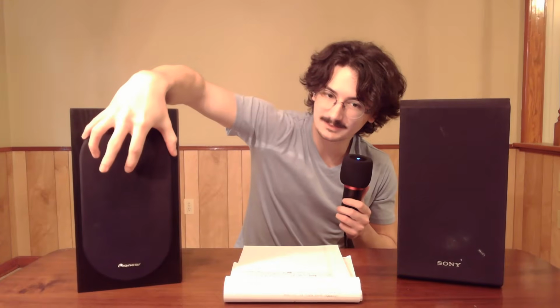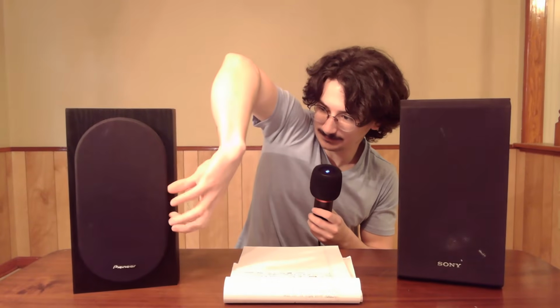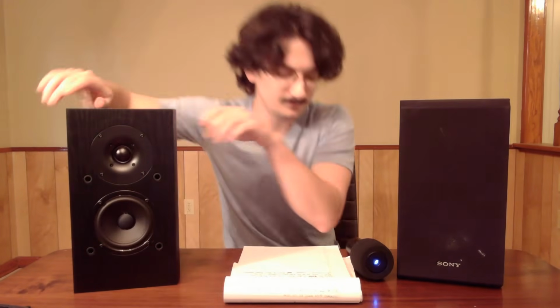Go ahead and take the grill off here. Professional quality over here. Only the best on this channel. But as you can see, it's got, I think it's a 4-inch woofer and a 1-inch tweeter with a nice waveguide around it. This is an Andrew Jones designed speaker, and honestly, it's a very, very good speaker.